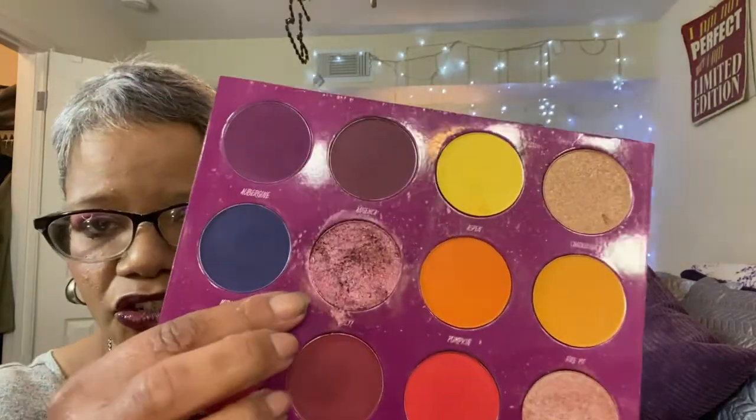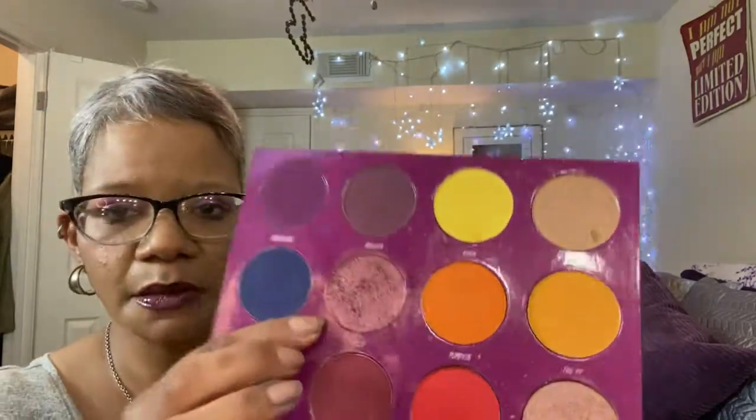I'm also keeping the Fall Fusion from Blush Tribe. Blush Tribe had two good palettes. This is a collab palette. Look at this. I've destroyed that. I'm almost hitting pan in that shade. This is a great palette. This one and the Paulina palette, beautiful. Keeping that one.